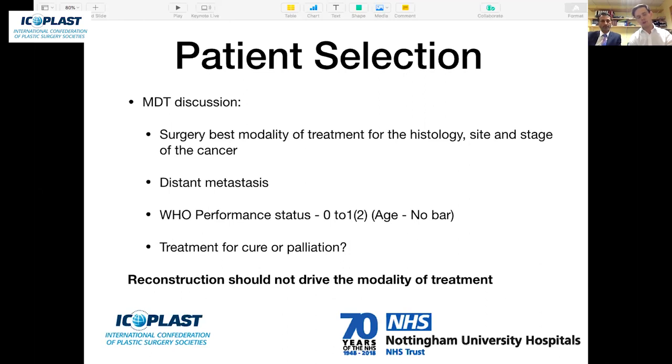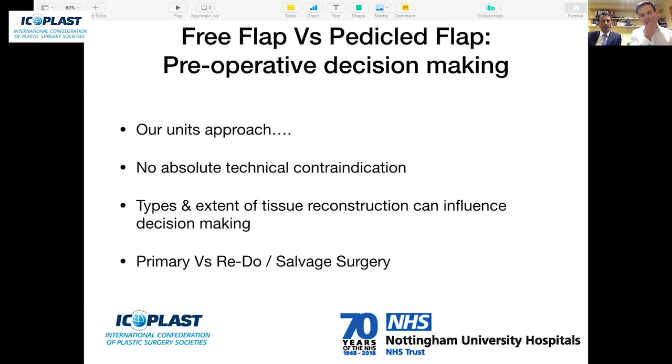That really, if our surgical colleagues feel they can resect it and achieve clear margins with a view to cure, there would always be some form of reconstruction that we could offer that patient that wouldn't drive them into a different modality of treatment.